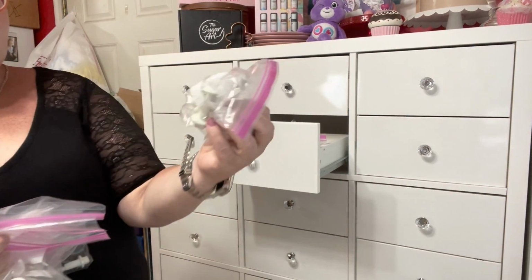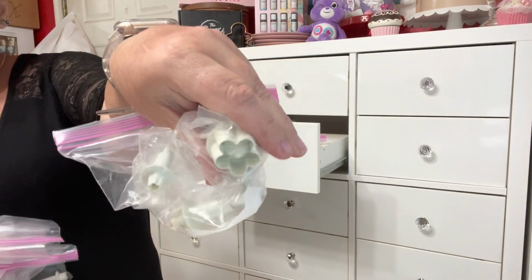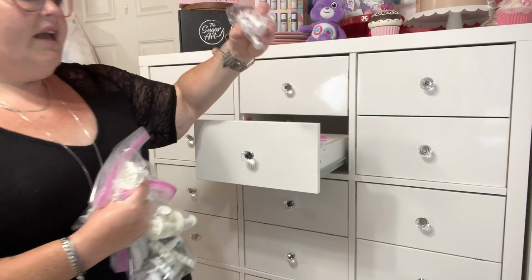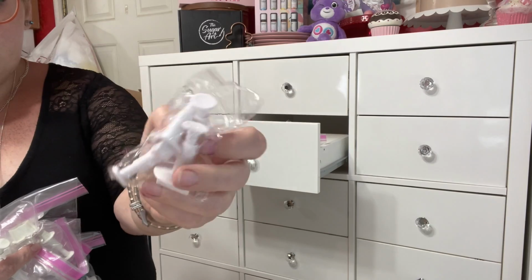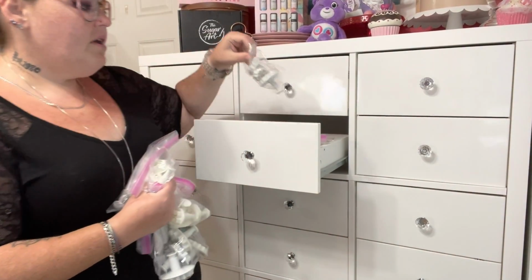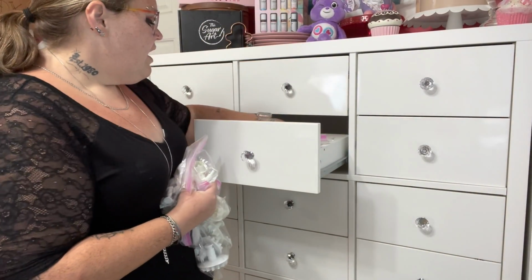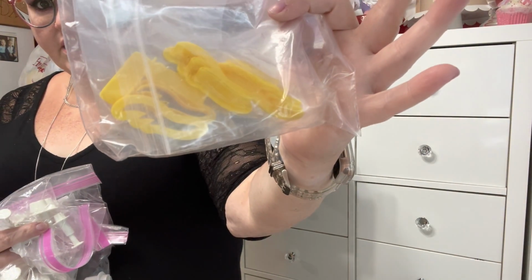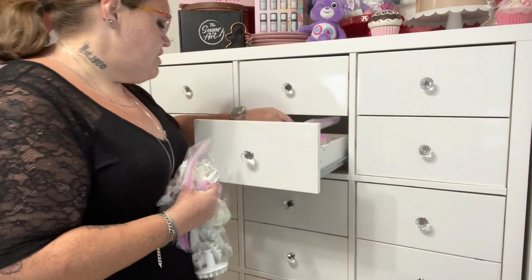Here are like the other daisies. I'll show you guys the big ones so you guys have seen me use these a gabillion times. And then these are like all my little square and triangle, rectangle plungers. There's triangles and squares and rectangles in there, basic shapes. Oh no, this is a different flower plunger. This is my eyelash plunger set. So like if you do a unicorn cake, you can use these for eyelashes.